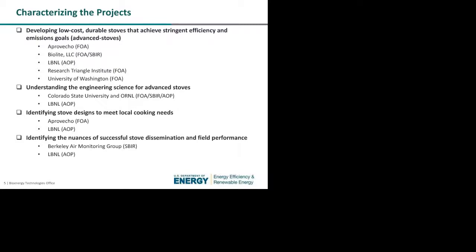I'm just showing one scheme where the first five of them that are listed are designed to develop a low-cost durable stove to achieve these stringent standards and efficiency goals. These are advanced stoves. Secondly is the type of work that is being done by CSU, Oak Ridge, and Lawrence Berkeley to understand the fundamental engineering science for advanced cookstoves. The kind of work you heard about earlier in this webinar, where we understand the kinetics of combustion, we hope, again, although it'll end up in a fairly sophisticated model, will be applied to many stoves downstream.